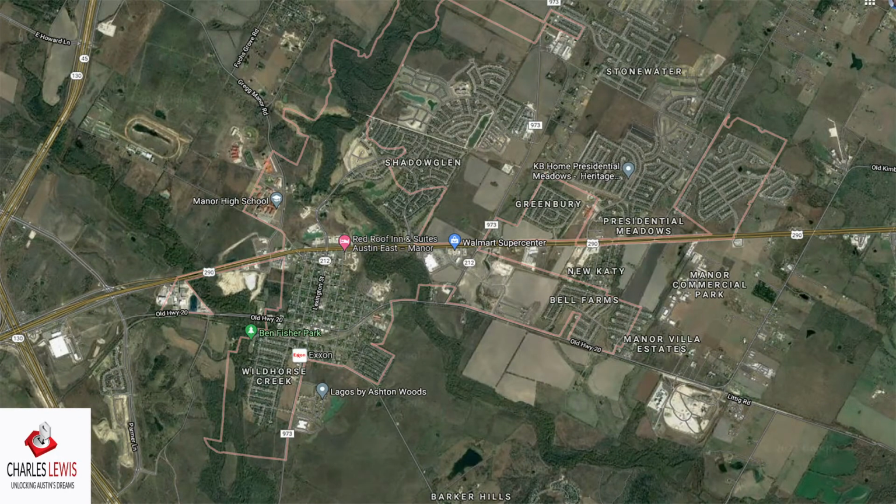Take a look at this aerial view. That's the downtown area we just looked at. But do you see all of that green? That's undeveloped land. It's all in large tracts, and most of it is owned by development companies. And more of that is going to be transformed over the next 5 to 10 years.